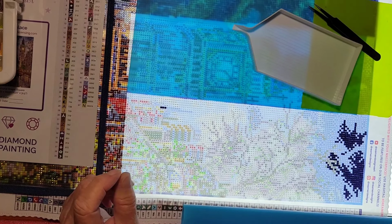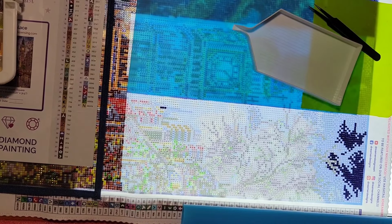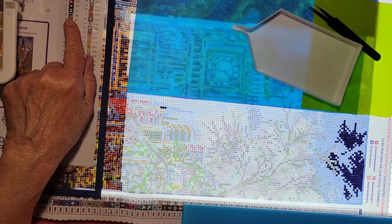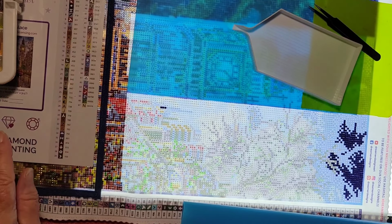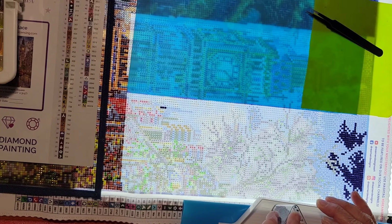Alright, I think I'll do some pluses because that's more of the sky, and I got a few down here. I have to make sure they're the pluses because I'm doing this sideways. Alright, those are the X's. You know what? I think I'll do the X's first and get those done. I don't think there's a lot of them.